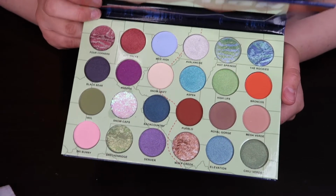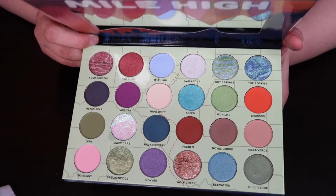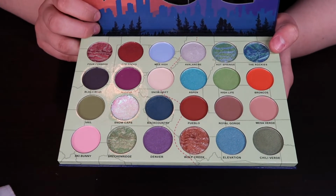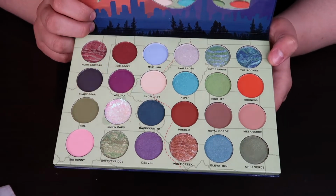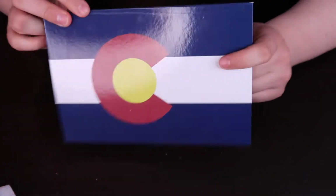The greens, I really like green eyeshadow, and the greens in here are really pretty. I think the greens would make a really pretty look. And I really like the marbled shades again, but I don't think any of these are available anymore. I'm not entirely sure since they did their rebrand.